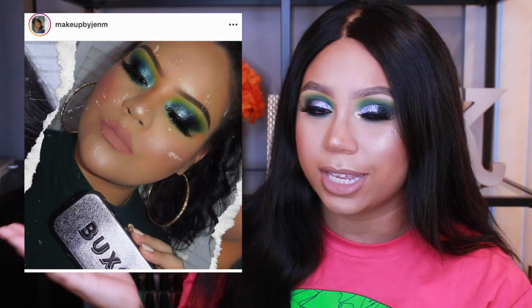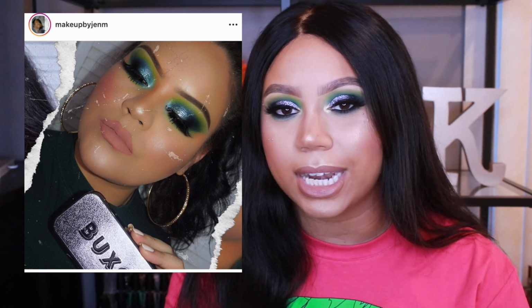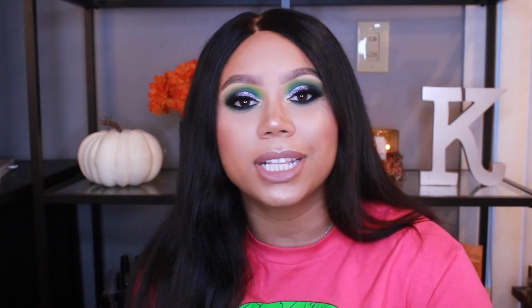So I saw her do a very similar look, which I will insert a picture of right here. It's not really a recreation that I'm doing today. It's just something that inspired me and basically told me, go grab some glitter. This is about to get crazy. I absolutely love the way this look came out, and if you want to see how I achieved it using the Anastasia Beverly Hills Norvina Volume 2 palette, then please just keep on watching.